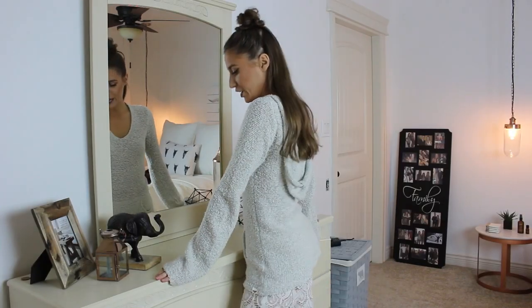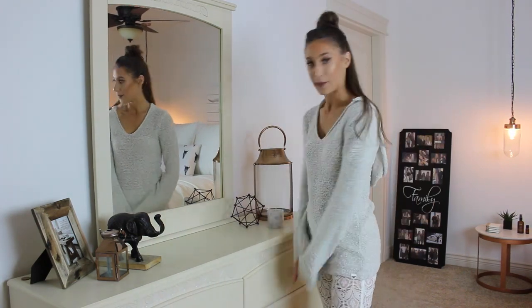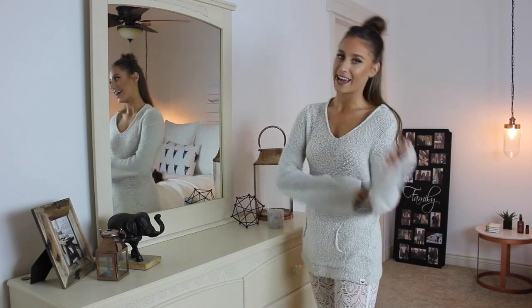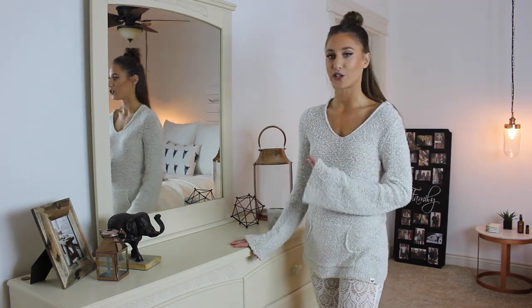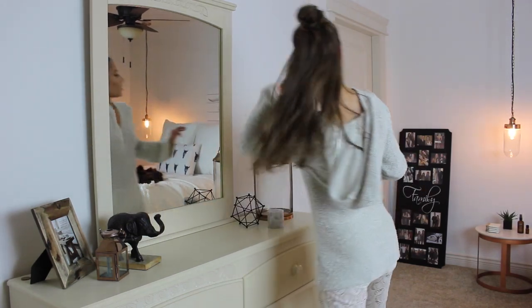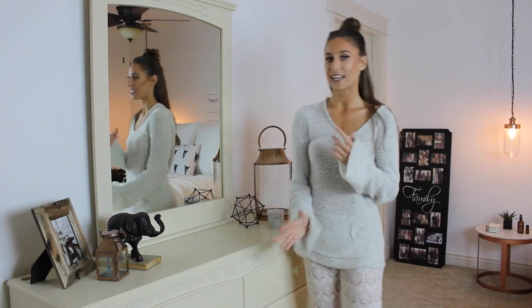So over here we have this drawer set with some of my PJs and just some comfy clothes that I always tend to grab. I have a huge closet over there too. This is from Ashley Furniture. My whole set was Ashley Furniture, and it is kind of an off-white cream, and my walls are white, which kind of looks bad, but the trim is still kind of an off-white, so it ties everything together.